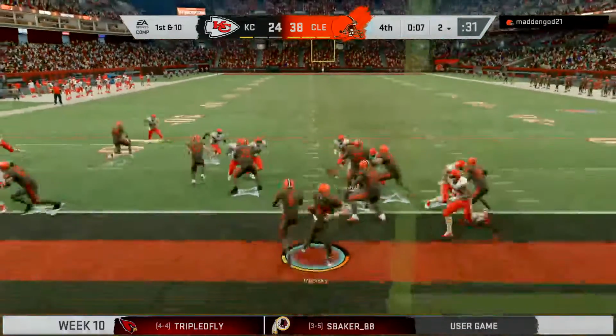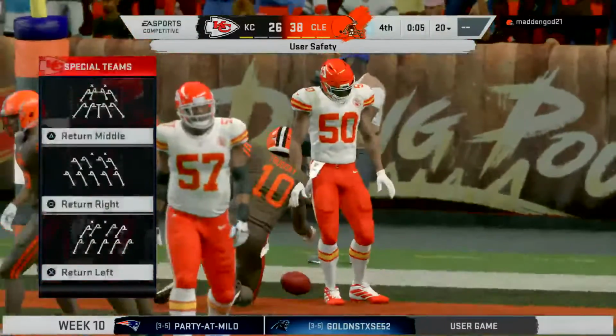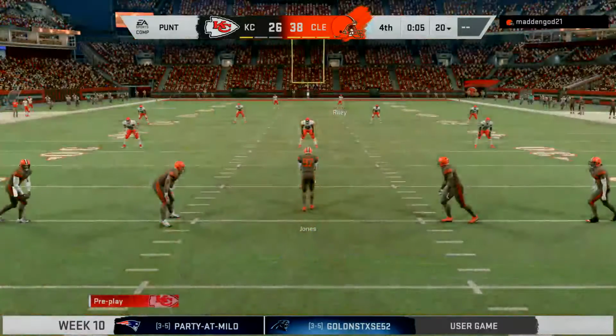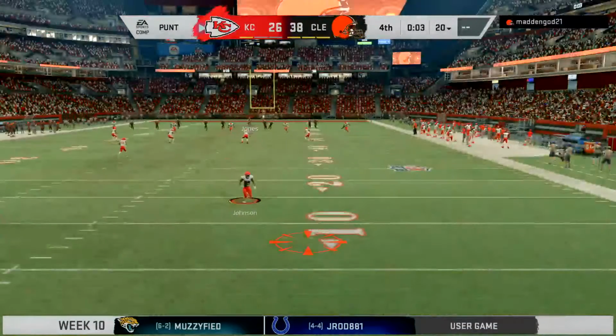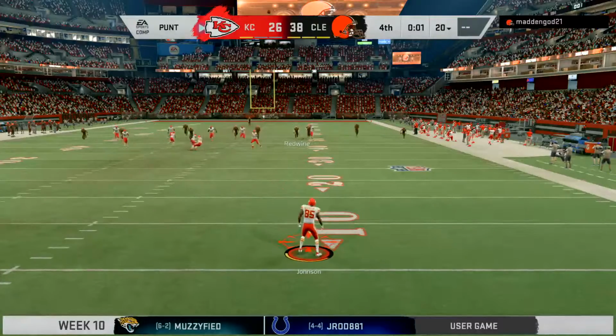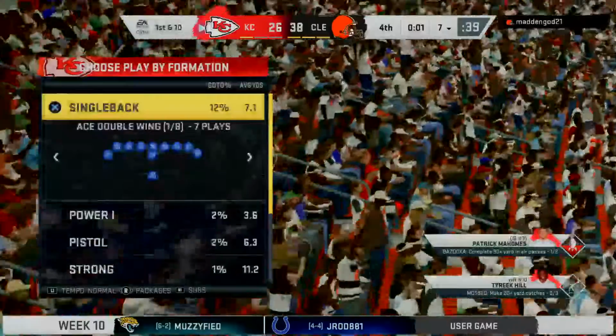Now, there's one timeout remaining defensively, but this is going to be a safety as Trubisky gets swallowed up in the end zone. And, Charles, at some point, you can't keep worrying about big play. Can this be perfect? You just have to get the ball out of the end zone. And in the offensive huddle, that was discussed when they called the play. Just get out of the end zone.